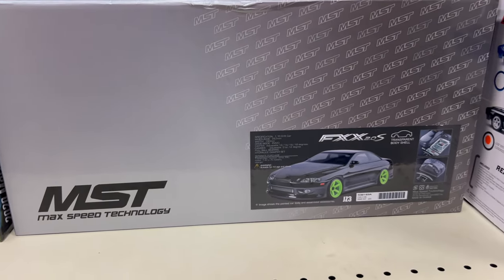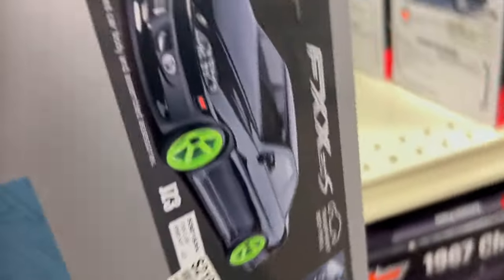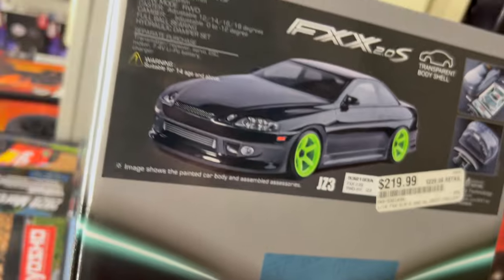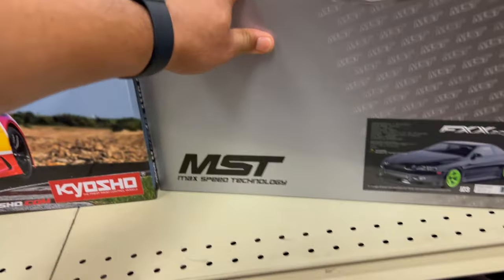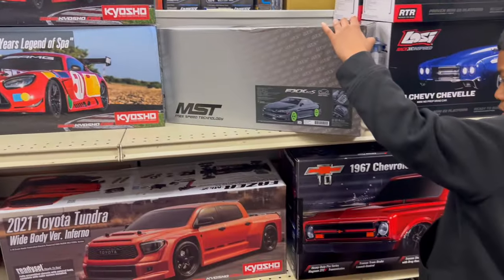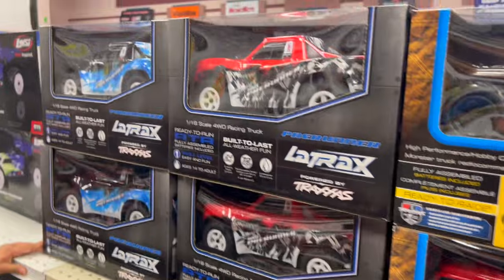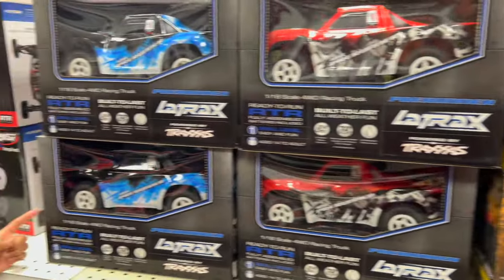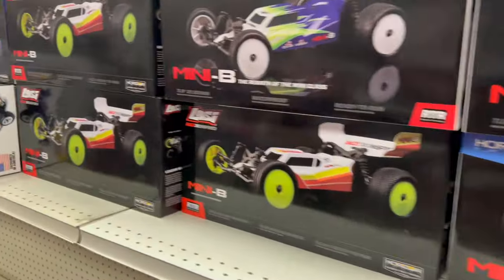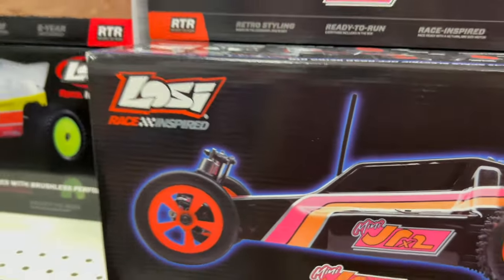I think it's a professional. Max Speed Technology drift car. It's pretty neat. Okay. What are these? One of these mini loaves. Let's do one. Let's see what else we got over here.